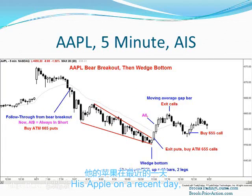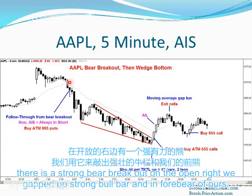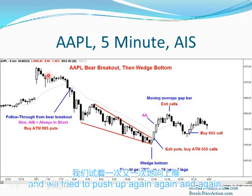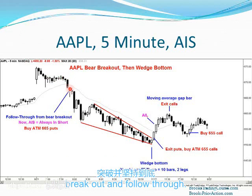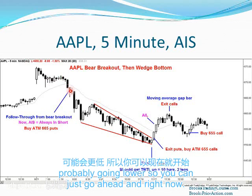All right, here's Apple on a recent day. There was a strong bear breakout on the open, right? We gapped up, strong bull bar, and then 4 bear bars, and we tried to push up again, and again. So we have a small wedge bear flag, and then a strong bear breakout and follow through, okay? So at this point, the market's always in short, probably going lower.